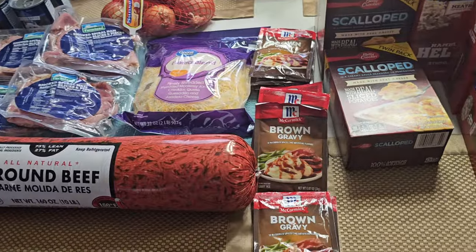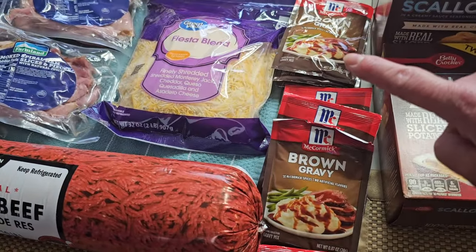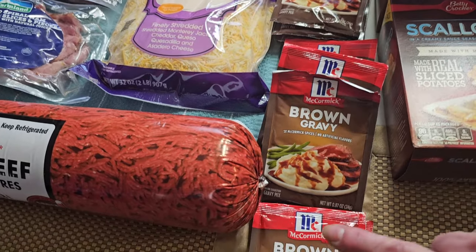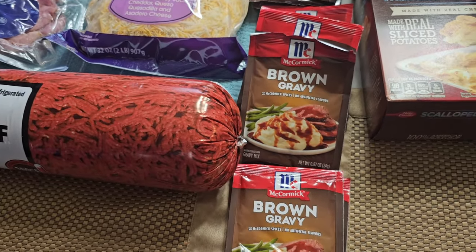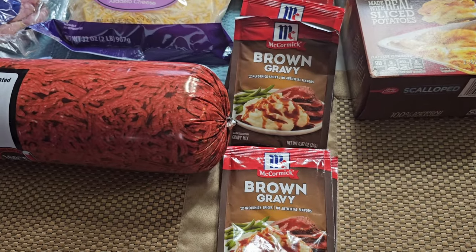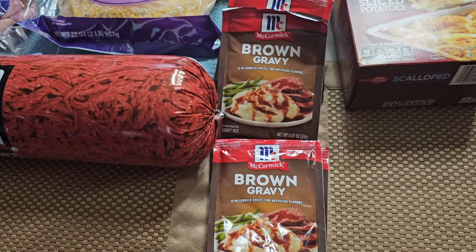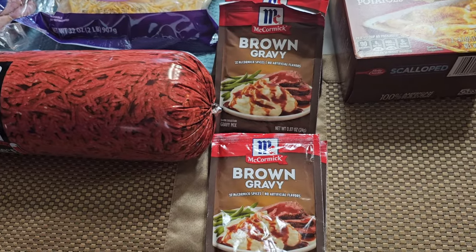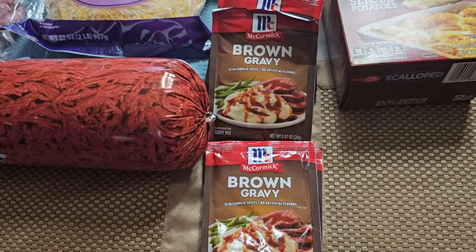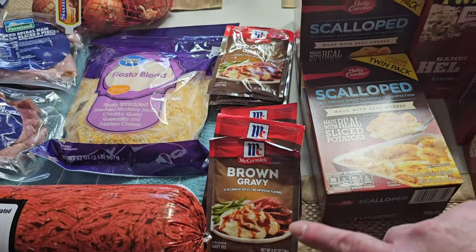Over here, I have 12 packets of gravy mix because I'm doing a number of recipes. Plus, I wanted to put a lot in the pantry because I'm completely out. I had made already one of the dishes that you'll see coming up, and I used 4 packets, which is all I had in the pantry. So I restocked all of these. I'm going to use a number of those.